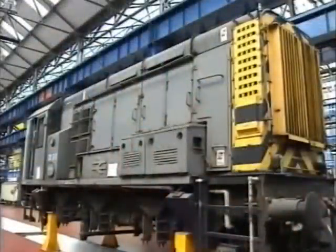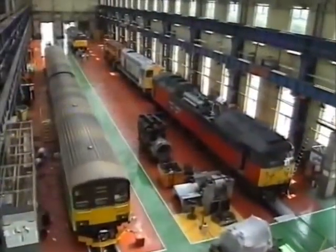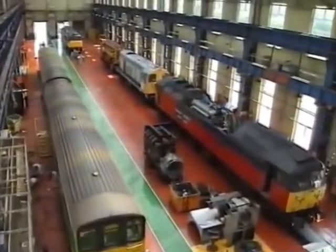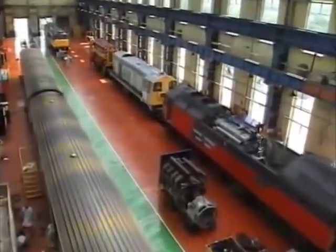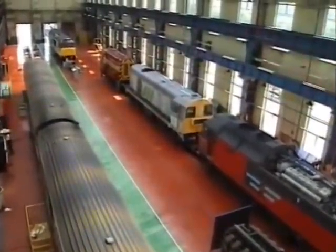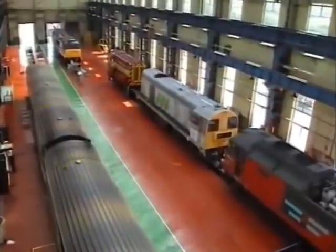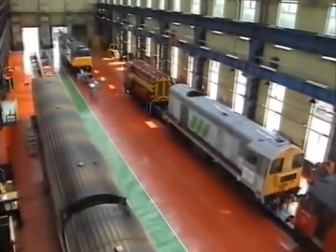Still bearing the outdated BR double arrow logo, Class 08, number 08911, awaits the return of its wheels and motion following their overhaul. RES liveried 47771 has its roof removed to gain access to its generator bay for a main generator change. Entering traffic in 1966 as D1946, it was renumbered 47503, in addition to being named the Geordie for several years.